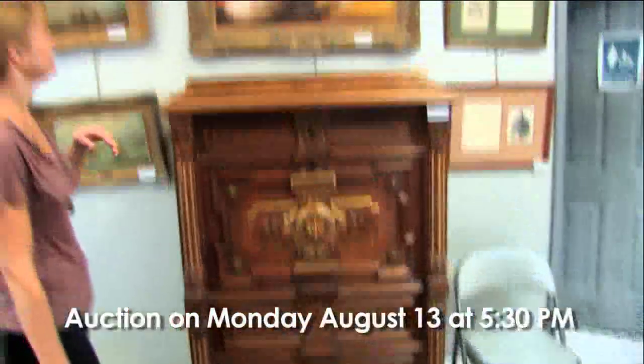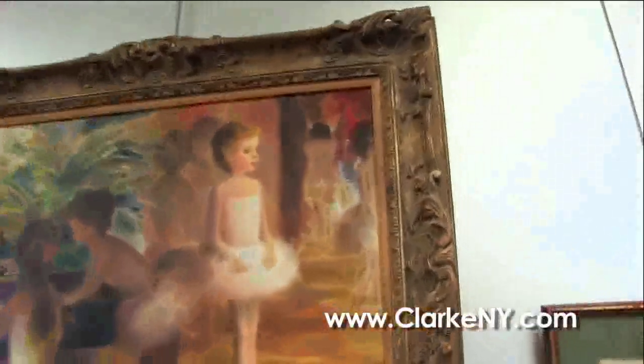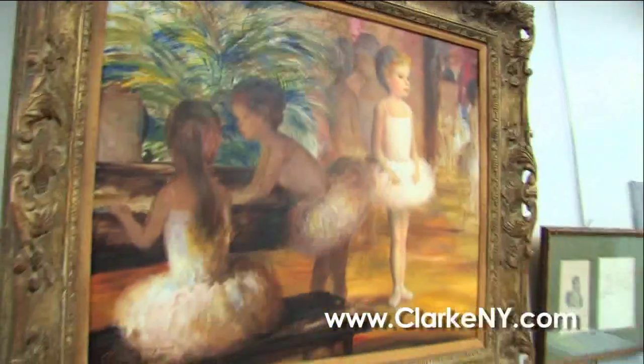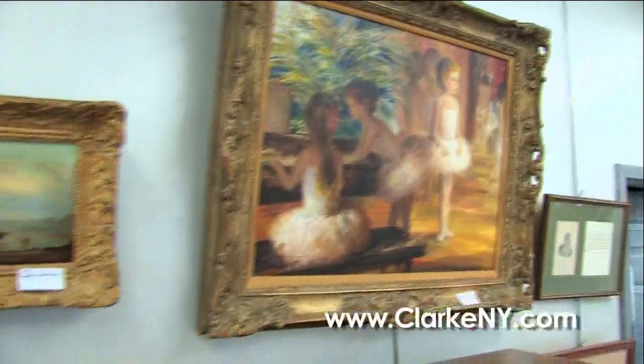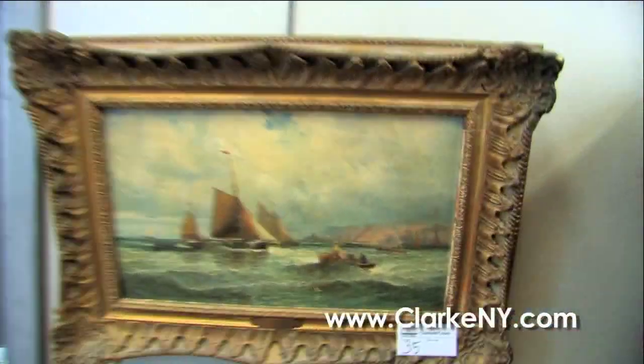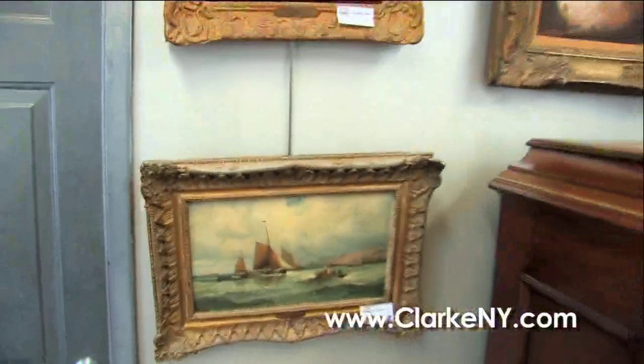More contemporary. Over here also is a Harry Myers oil, a sweet scene of ballerinas, American artist. And just down to your left, we have a Jay Thornley marinescape. Also a very nice painting. We'll move on into the main room where I'll show you some of the other pieces coming up.